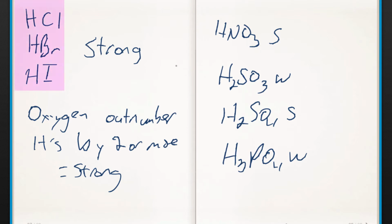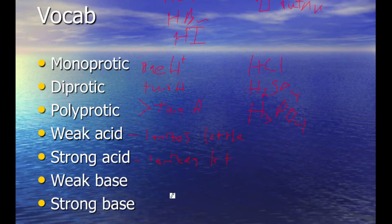And then these are the 3 strong ones I need you to know. Anything else is weak. So if I said acetic acid, what is it? You would go, well, it ain't strong, therefore it's weak. A weak base is, simply put, a base that doesn't ionize very much. The easiest way to know this is ammonia. That's a weak base. That's the one I want you guys to know.